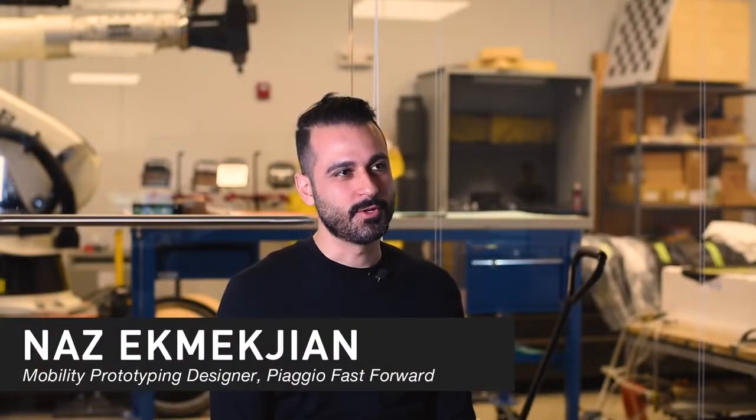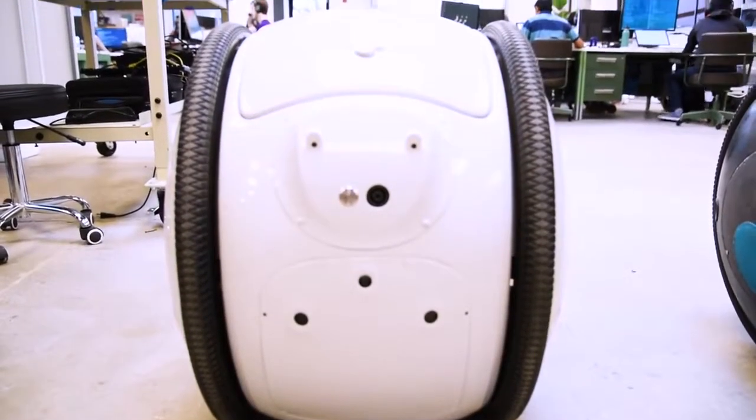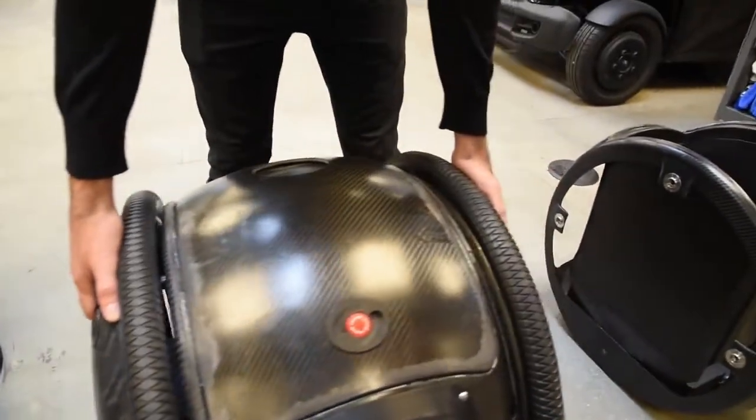Piaggio Fast Forward was started nearly 2 years ago, originally as a think tank. We started with a small team of designers developing a series of concepts and ideas around the future of mobility. We're seeing that composites are increasingly being used in vehicle design and industry as well, and so we want to move in that direction with lightweight, strong, stiff structures.